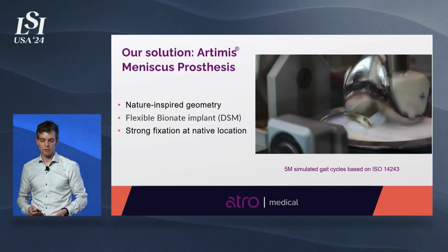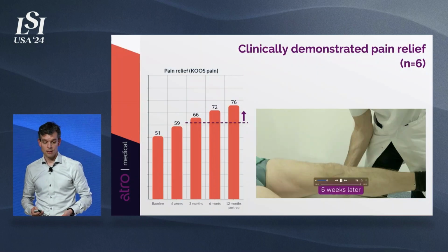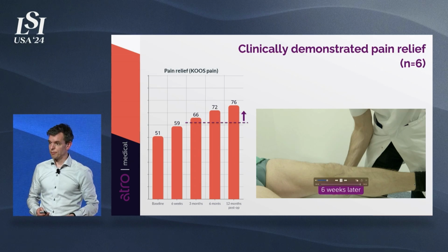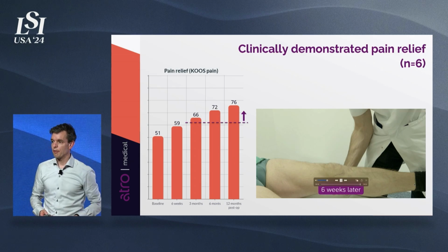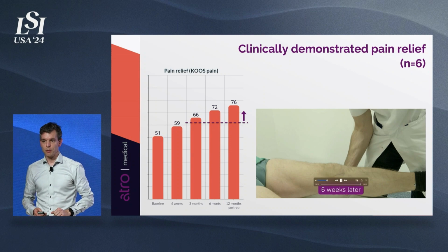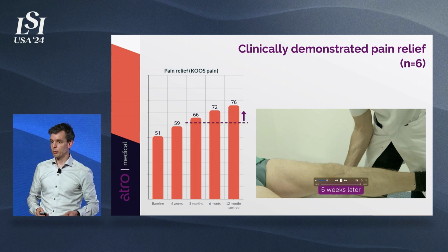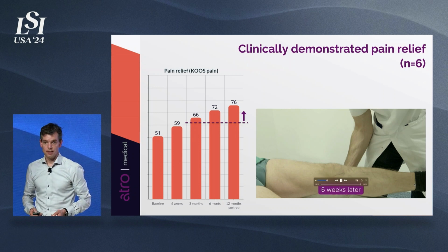This is really a worst case for a meniscus implant, and it survives. We've also demonstrated pain relief. So you see the graph going up means pain is going down, there's pain relief. The dashed line is the minimal clinically important difference, and we're way above that. This is 12-month data. Last week, the first 24 months came in.